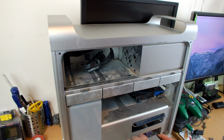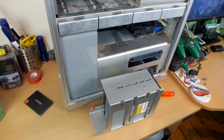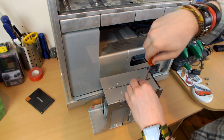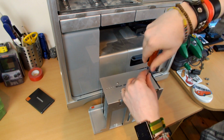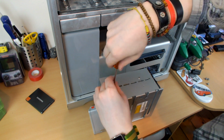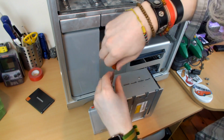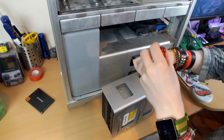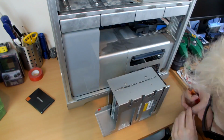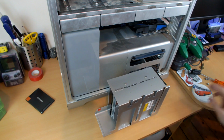Yeah, so... And we'll replace the 4 screws back in, because the screws come provided in these little holes here, so I'll make sure I screw those back in where they came from. So if anyone wants to add the second optical drive in this Mac Pro in the future, they can do, because I provided all the screws. So there we have it, all 4 of the screws returned.